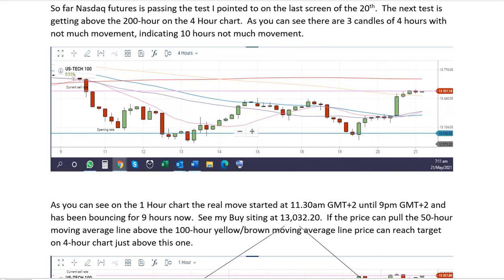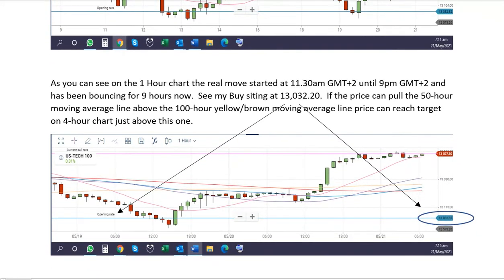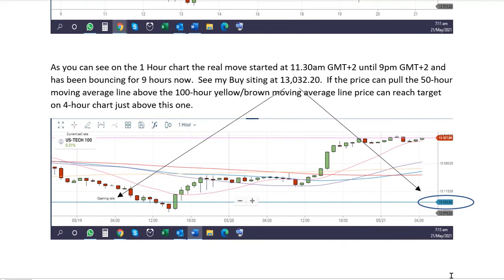So as you can see now on the 1-hour chart, the real move on the 19th of May started at 11:30 a.m. So that was before the FOMC minutes, but it was on the FOMC minutes day, the 19th of May. So it started going up before the minutes were released. The minutes were released on the 19th around about here. So look how it flew.